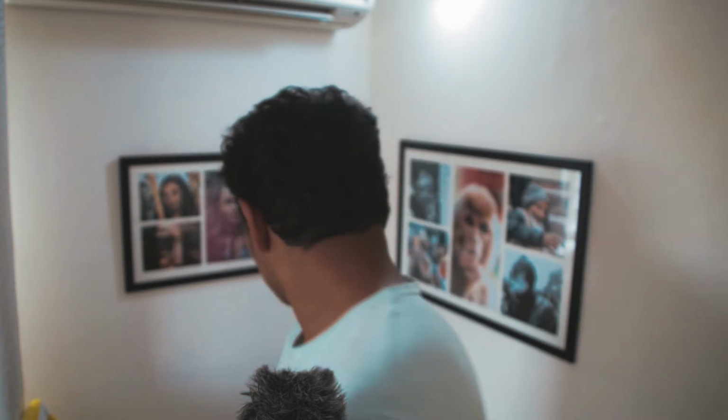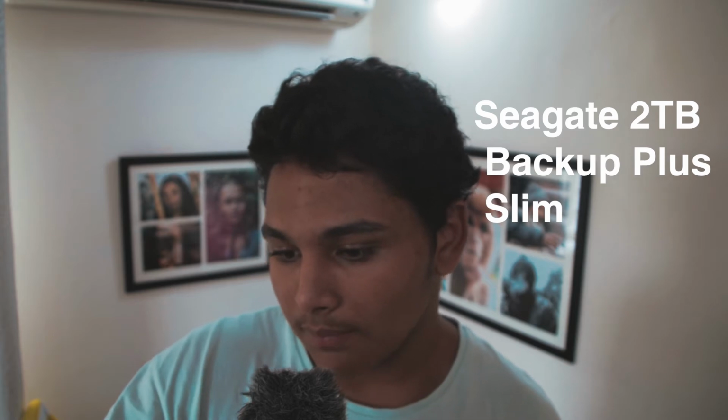I store all of my videos and photos externally, because I have learned the hard way that backing up is important. Last time I didn't back up, 2 years worth of footage and video and just everything gone. I currently use a Seagate Backup Plus Ultra Slim Edition. This is 2 terabytes of storage. This is my main, the thing that goes with me everywhere, because I edit off it and double back up everything on this beast of a hard drive.